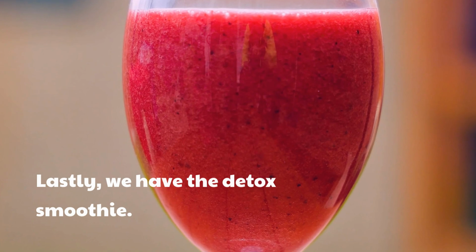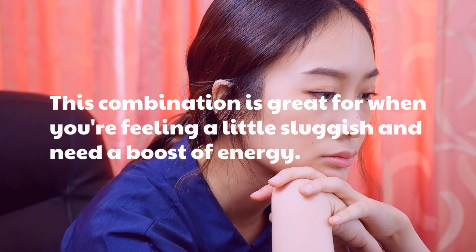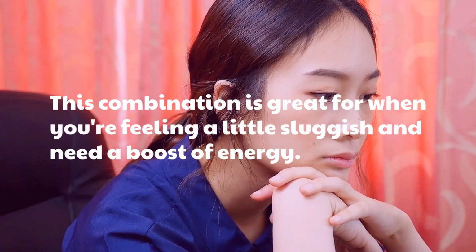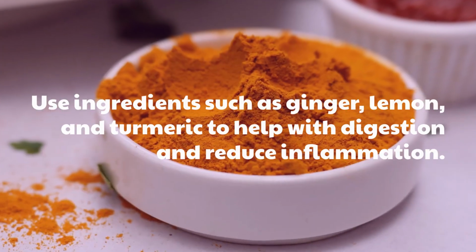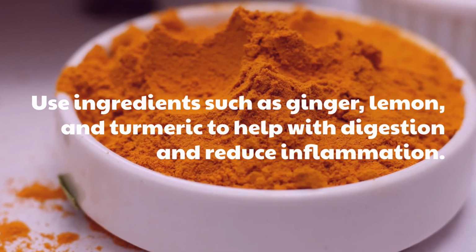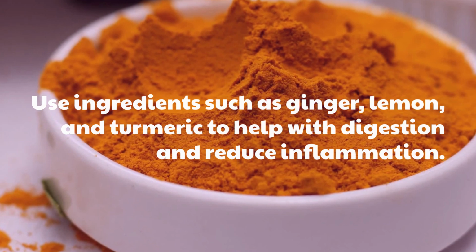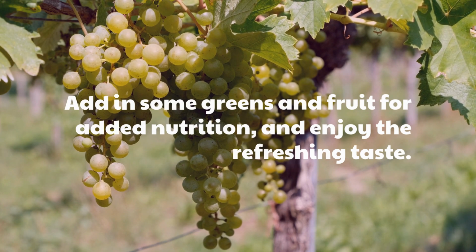Lastly, we have the Detox Smoothie. This combination is great for when you're feeling a little sluggish and need a boost of energy. Use ingredients such as ginger, lemon, and turmeric to help with digestion and reduce inflammation. Add in some greens and fruit for added nutrition, and enjoy the refreshing taste.